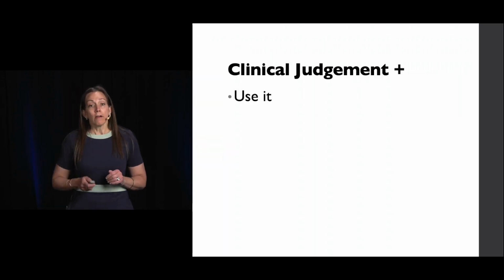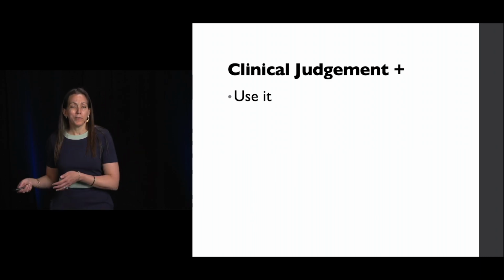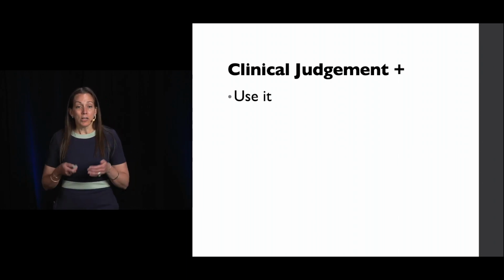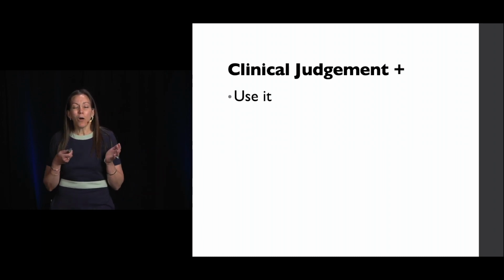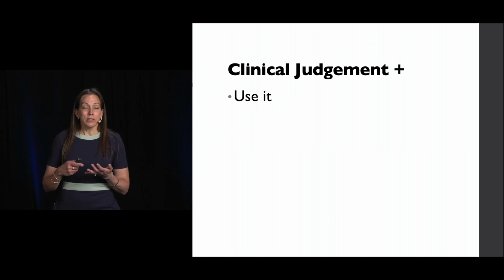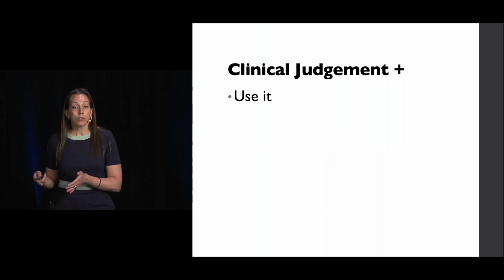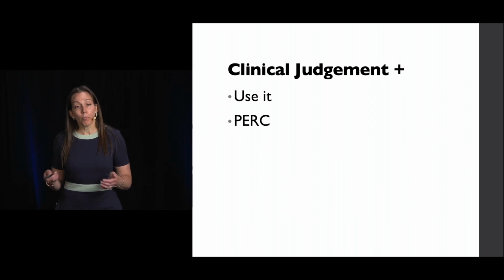So clinical judgment plus. First, use it. It doesn't matter whether you're 5 months out or you're 15 years out, you have some clinical judgment that you have developed, so use it and don't be worried about using it. In the same vein, whether you've been out 5 months or 15 years, we can always use some extra help with our clinical judgment. There are times we're tired. There are times where we've seen the patient 6 times in a row. There are times where we have our biases. So sometimes in those situations, it's helpful to have another tool to check ourselves. First thing we're going to talk about is the pulmonary embolism rule out criteria. So PERC is what it's known as.